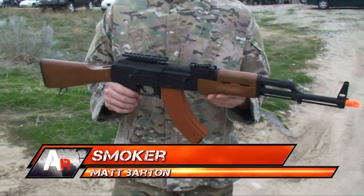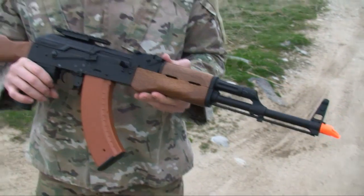Hey guys, Smoker here. We got today a Kalashnikov AKM from Crazy NC Man for the skirmish report. This is a Cybergun product. Every time we get these, it's kind of like Christmas. We get a new gun, we get to open it up, look at it, and give our rundown.